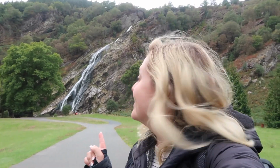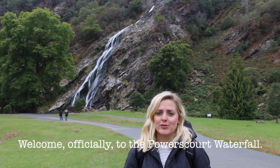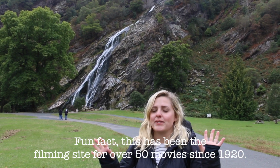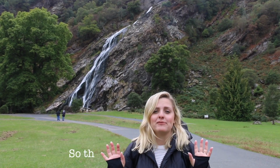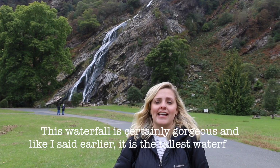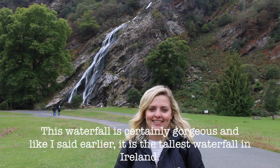Alright guys, there's the waterfall right behind us. Pretty cool. Welcome officially to the Powerscourt waterfall. So, fun fact, this has been the filming site of over 50 movies since, I believe, 1920, so it's a very popular spot. This waterfall is certainly gorgeous, and like I said earlier, it is the tallest waterfall in Ireland.